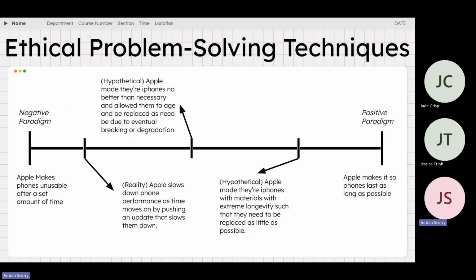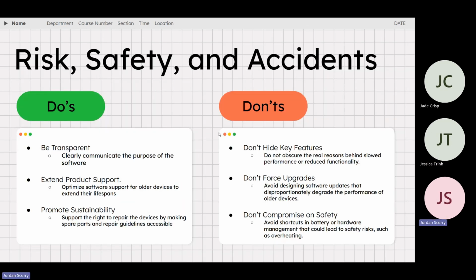In hypothetical situations, Apple could have made their iPhones no better than necessary and allowed them to age and be replaced as needed due to eventual breaking or degradation of the phone. And that would be placed more towards the center in between the positive paradigm and the negative paradigm. And then another hypothetical situation that Apple could have done was making the iPhones materials that had extreme longevity such that they wouldn't need to be as replaced as often, and it would be better for the consumer overall. And that would be closer, more towards a positive paradigm. However, a downside with that would be most likely phones would cost a lot more due to Apple using more expensive and long-lasting materials.